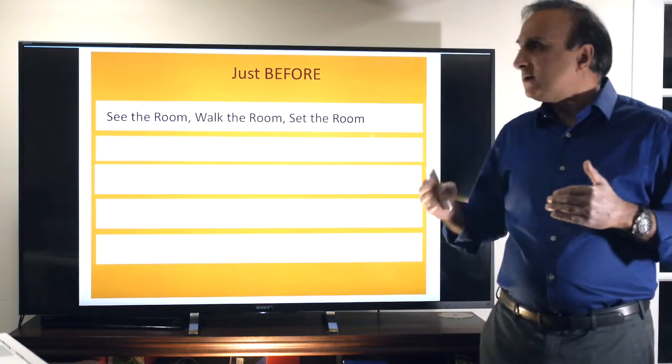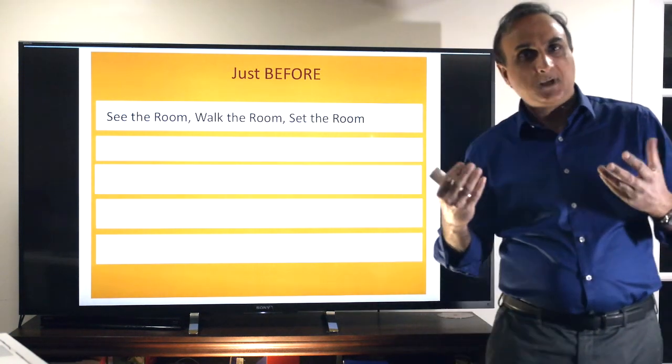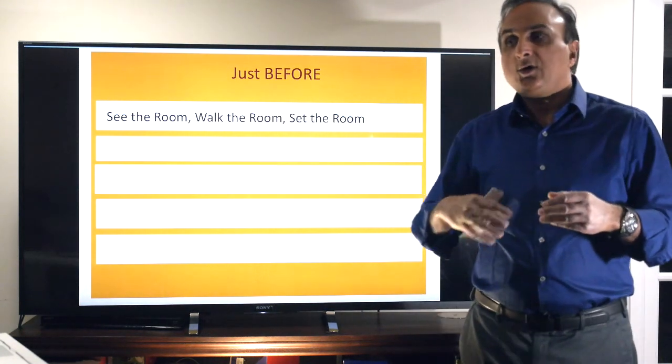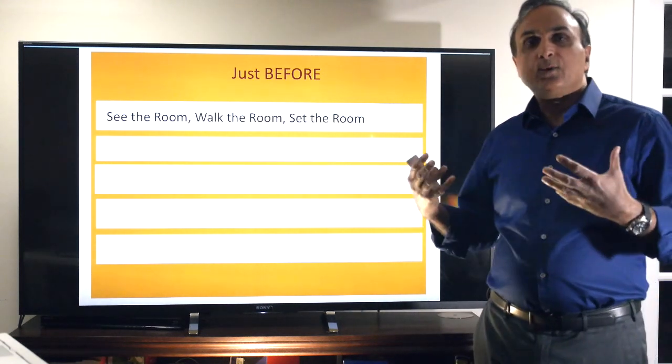Again, this is a little bit different, but I want you to think about, you should see the room, walk the room, set the room. If you go to the conference the day before and you know where you're going to speak, go in there and walk around and get comfortable with it. And you'll get more comfortable.